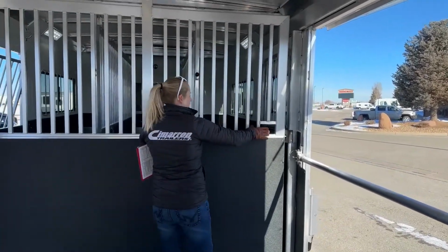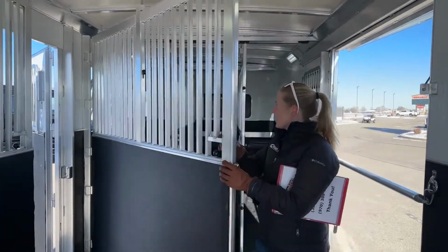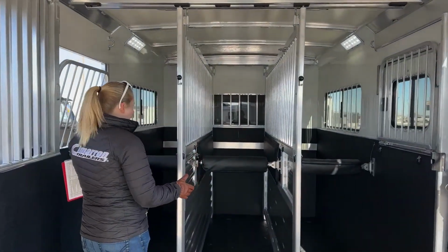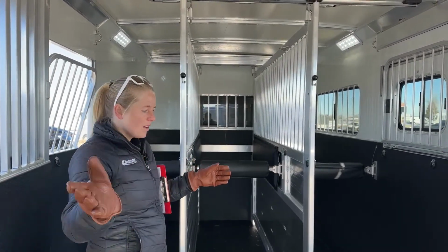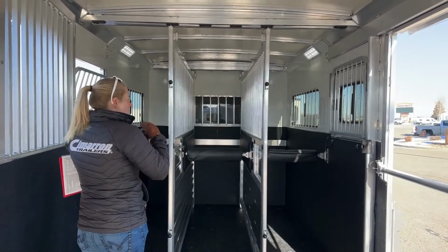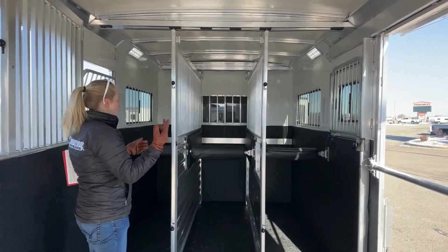And then in your backwards facing stalls, you've got the ability to haul them 3 across, and it's really cool. You can just walk these horses on, back them up into their slots. But if you had some bigger horses, or maybe you wanted them to have a little bit more room, we've got those chest bars up front that you can swap out.